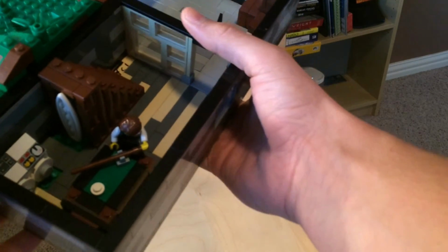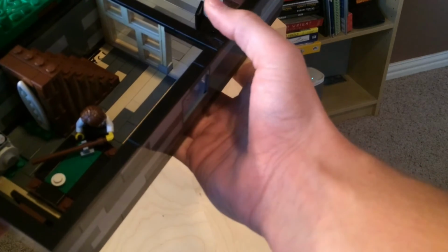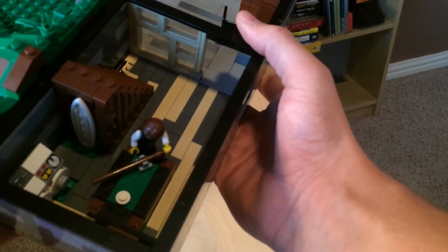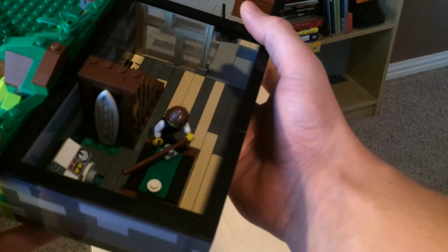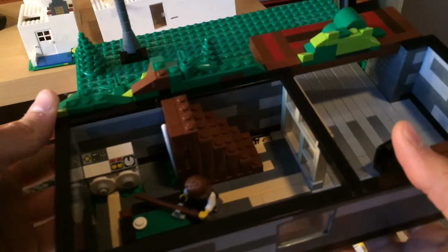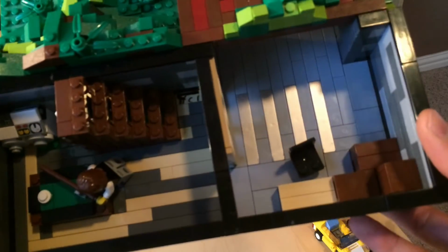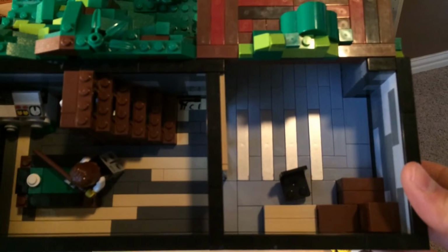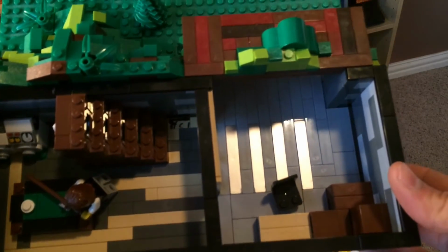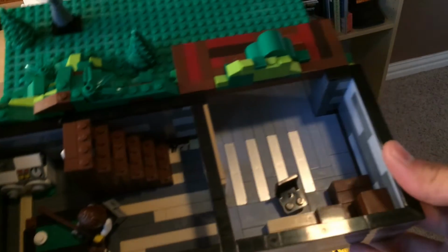And right here you see, well, what I consider to be me playing pool, and then there's a little ironing board under the staircase, and then a washer dryer. And for the floor, I went for a beige and dark gray wood floor combination. I don't know if they make beige or dark gray wood, but that's what I put there.